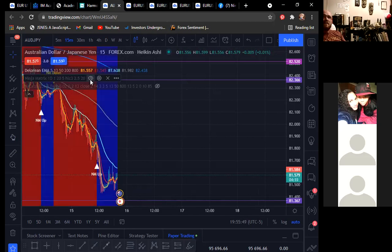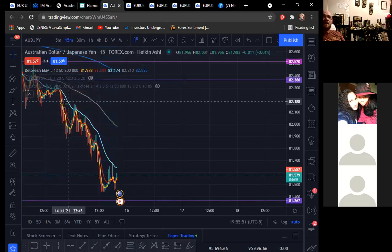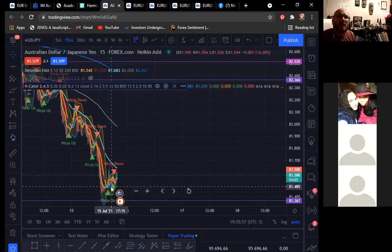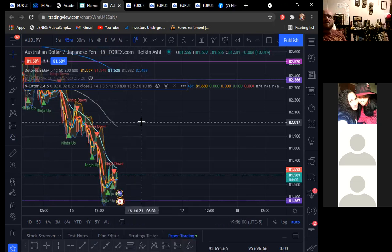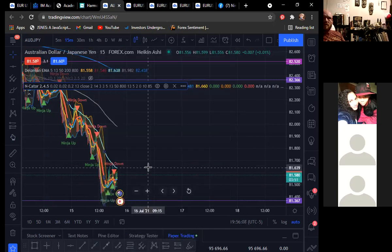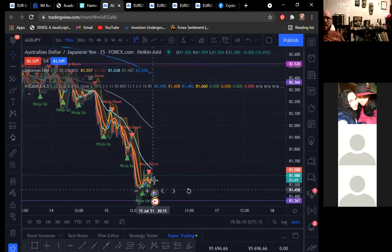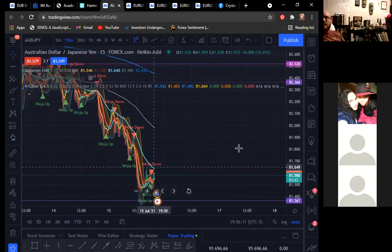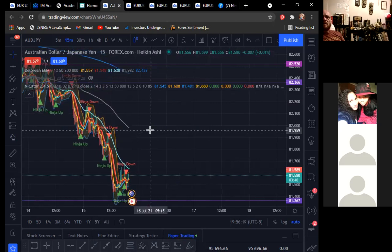The best way to do this would just be to come over here to your indicator, right click and add an alert for a ninja up. Ninja up alert, I already got it once per bar close. So the next time I get a ninja up, it's going to text me, and I'll be able to see if it broke through that 50 EMA.